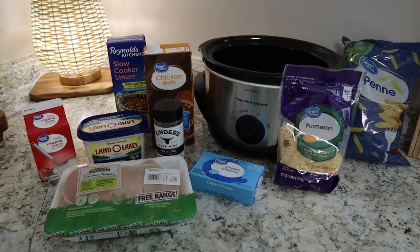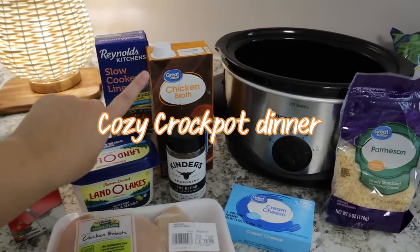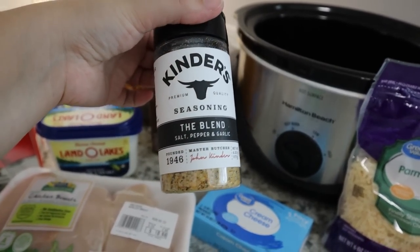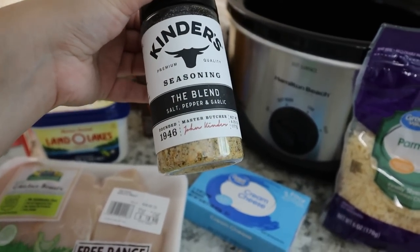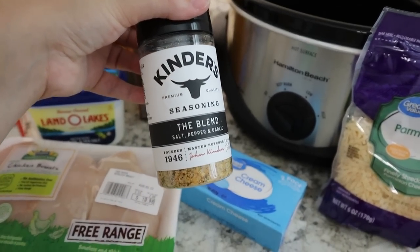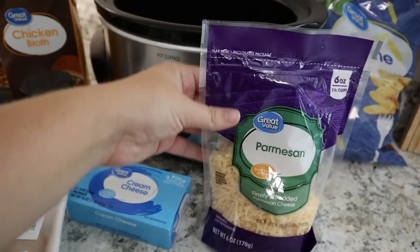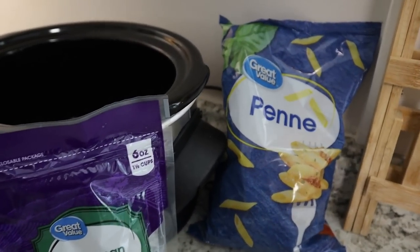So for this crock pot recipe, you're gonna need some chicken breast, some heavy whipping cream, some butter, some chicken broth, and then this is my favorite salt, pepper, and garlic seasoning. If you use salt, pepper, and garlic powder all the time, then this is the seasoning for you. This is my go-to seasoning. You don't have to get your salt, your pepper, and your garlic powder out. It's all in one. This is the Kinder's seasoning blend, salt, pepper, and garlic. I've got some cream cheese. The Parmesan is gonna go on at the end when it's finished cooking, to top it with, and also some penne pasta.